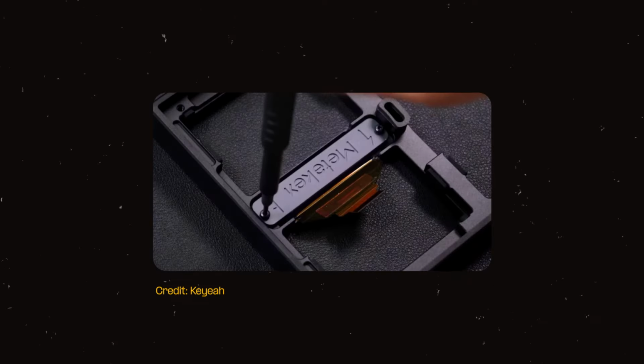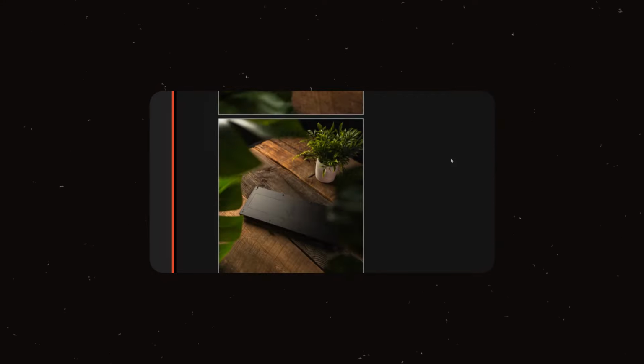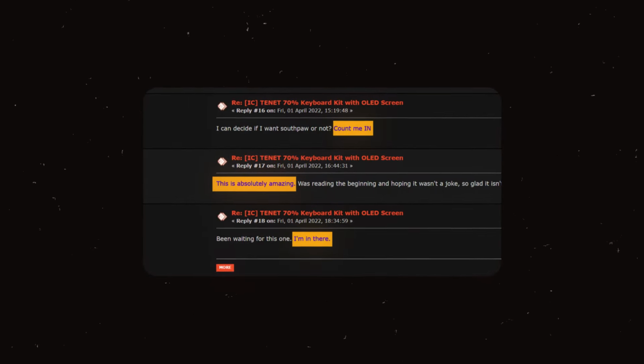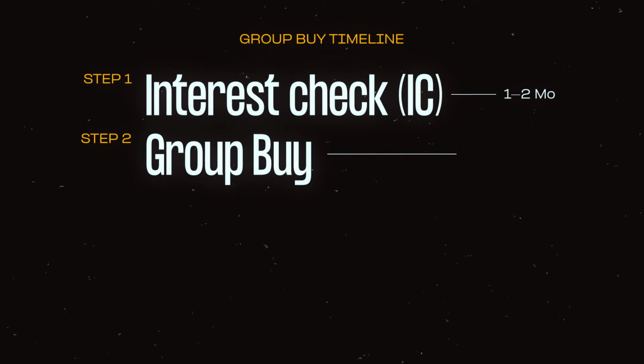They ideally have a prototype in hand and they're like, yeah, check this out, I can make it, it works. And people are like, yeah, that looks sick, I'm gonna actually buy it. And then they go, cool, I can make my minimum order, I'm going to actually put this into a group buy. And how the group buy itself works is it's usually a period of time, maybe 1 to 2 months. If you miss that window, chances are you're never gonna see it ever again.